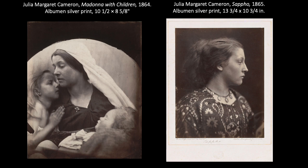And so on the right here, Cameron has shown us this profile portrait that's perhaps inspired by reproductions of Italian paintings, although it's quite unclear what it really has to do with the Greek poet of Lesbos, Sappho.